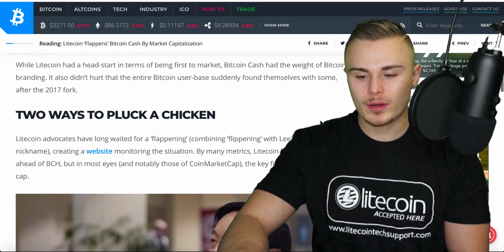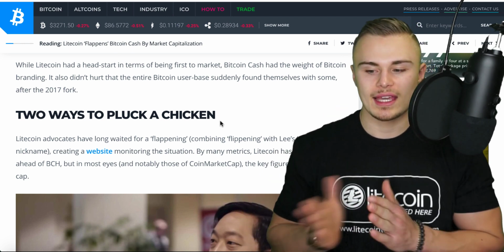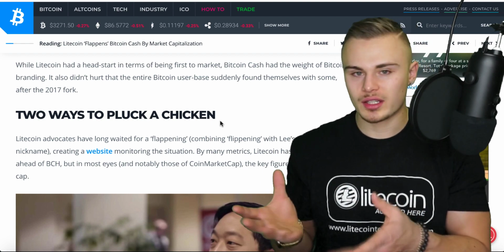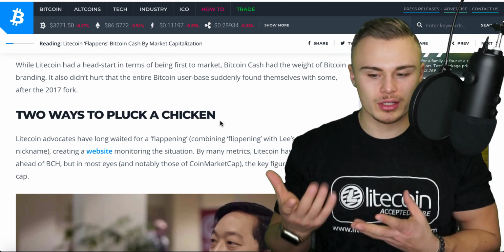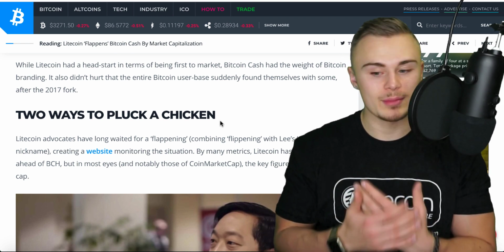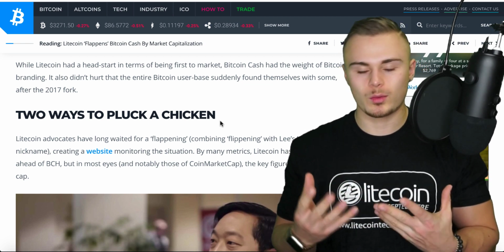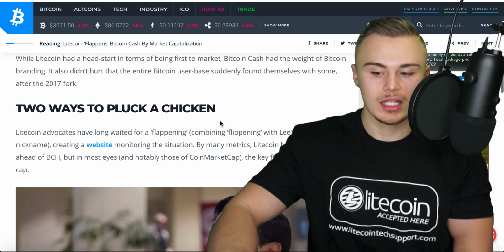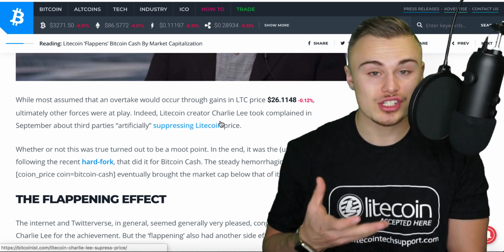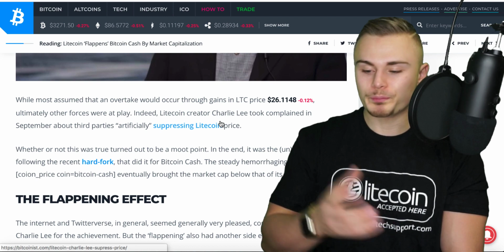So we then said Litecoin advocates have long waited for a flappening. And the definition of flappening is it combines flippening with Lee's chicken nickname. So you get flappening, flap, flap, flap like a bird. Creating a website monitoring the situation by many metrics, Litecoin has always been ahead of BCH, but in most eyes, notably those in the coin market cap, the key figure is the market cap, and now we finally beat that. So that's huge news for the Litecoin market, especially the Litecoin Foundation that I'm a part of. Hopefully you guys knew that in the previous videos.